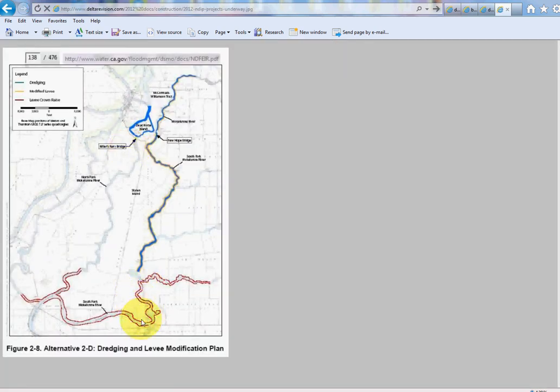This is where the levees were improved. This is part of this modification. Levee plan has already been done. Just drive out there. Go ahead. We have pictures. You can see it. There are proposals for this widening, dredging and all that. There has been improvements already along this waterway here.